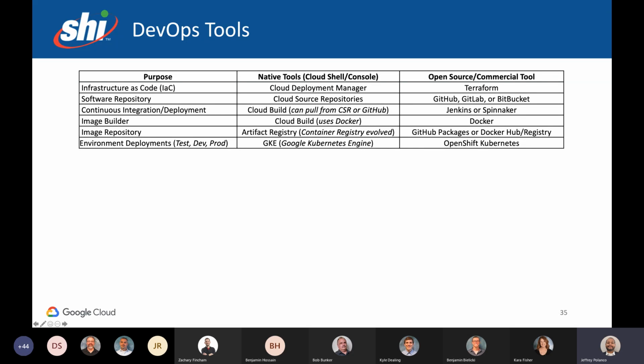For CI/CD, you can leverage Cloud Build natively in GCP, and Cloud Build can pull from Cloud Source Repositories or GitHub. A comparable third-party tool is Jenkins or Spinnaker. For building images, you can leverage Cloud Build, which uses Docker commands, and Docker being the open source tool.